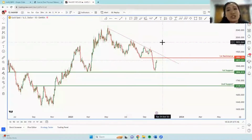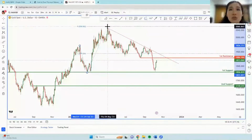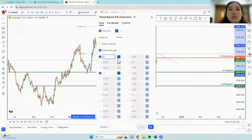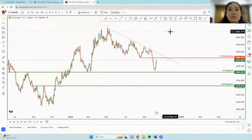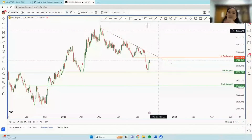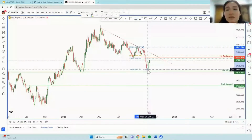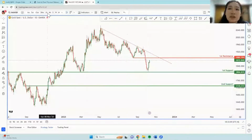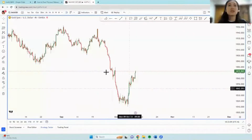Now that I have my levels, I'm going to add some Fibonacci levels to support my support and resistance levels. Oh wait, this is the daily time frame. I'm going to analyze it on either the 1 or 4 hour time frame instead. Okay, so here's the 4 hour time frame.